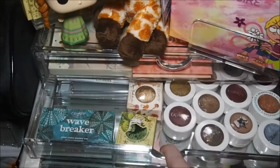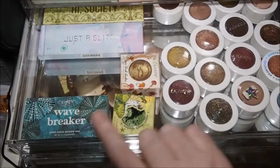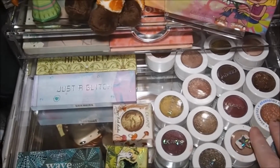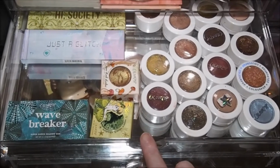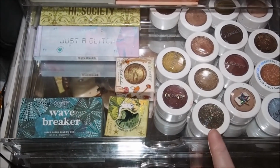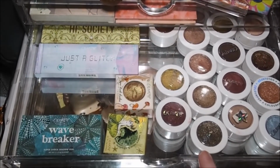And then in the second drawer down, we've got the Wave Breakers, all my Super Shocks, and then those 2 palettes there. It's really, really handy. So yeah, I definitely want to get another one of these units if they've got them next time I go in to town.